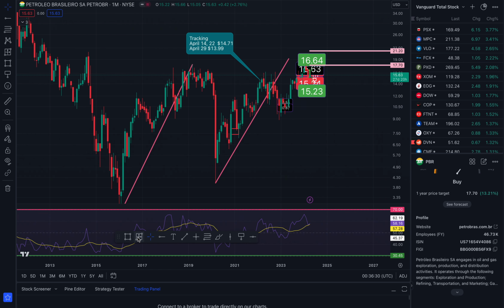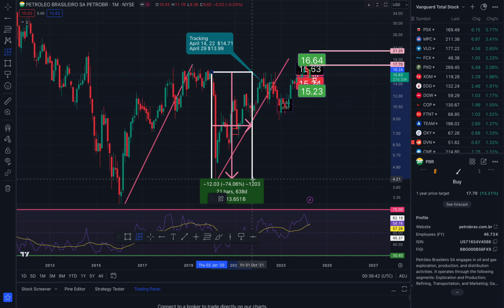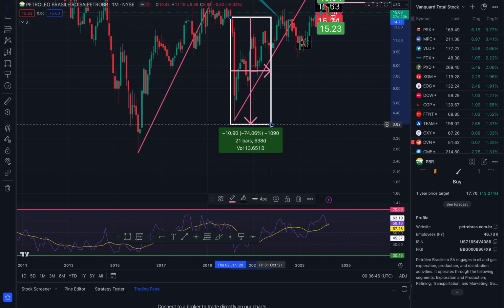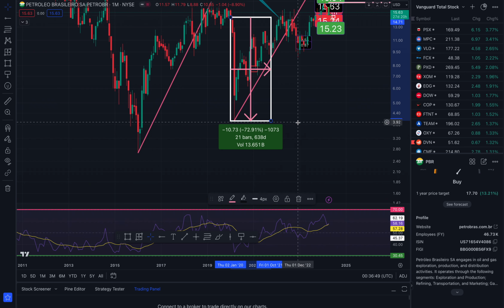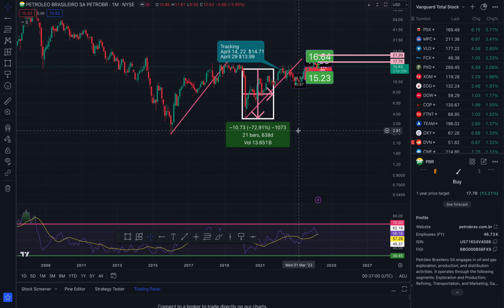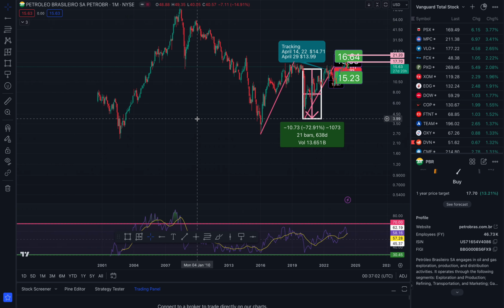But the move to the downside, let's just take it from right here. Let's take it from, no, let's do it right here. Down. That took us down 72%. Yikes. But we're inching up. We went up, fell back down, and now back up again on the monthly. Yeah, it's been a while since I've looked at this.